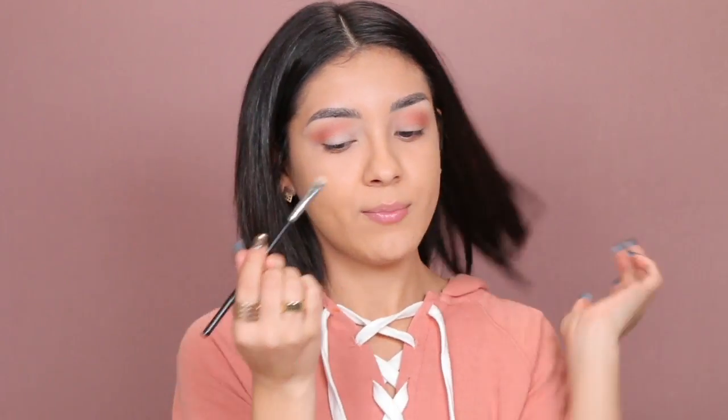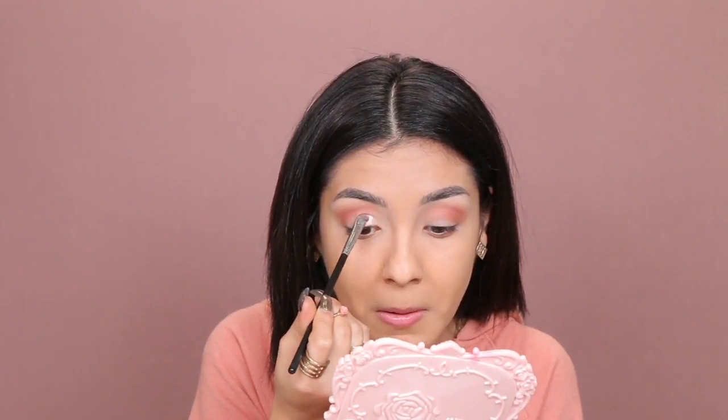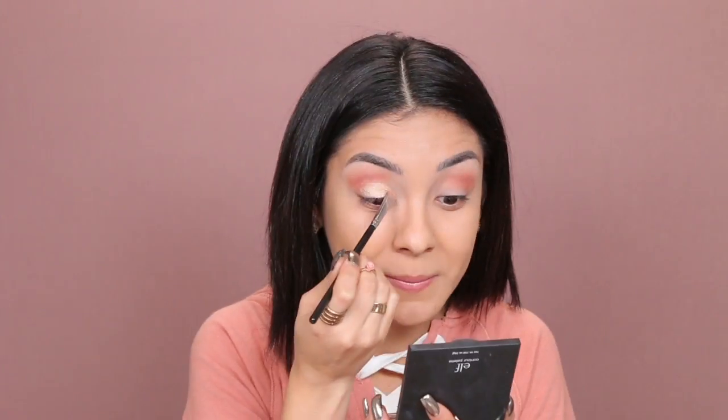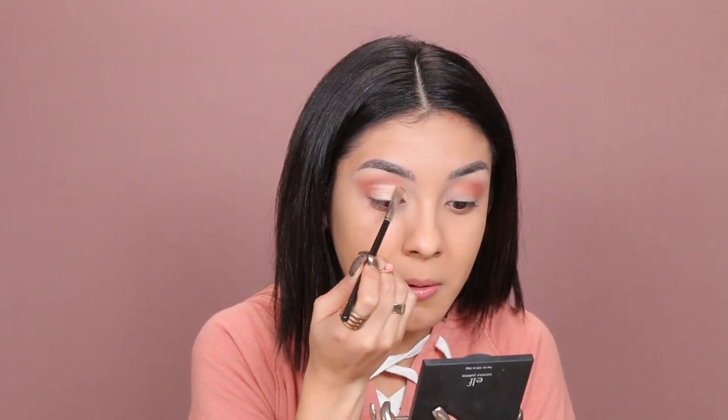So then I'm gonna go ahead and put it on my lid, but since I have hooded eyes, I'm gonna put this a little bit above, so kind of like a cut crease, but not really, because I'm not gonna use intense colors. So just right above my crease. You don't really want to pack it on this side because we're going to put a dark brown to just give it more dimension. So you guys see how I'm kind of cutting the crease right there a little bit.